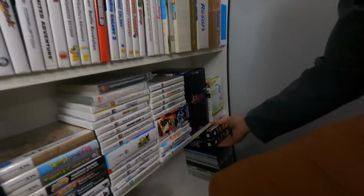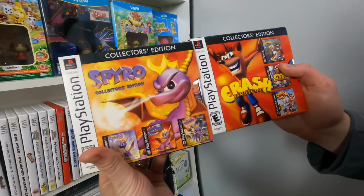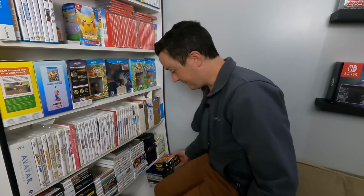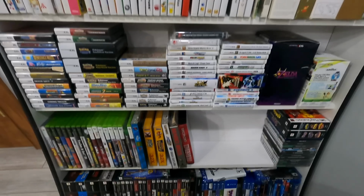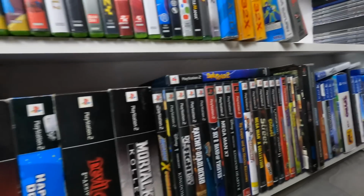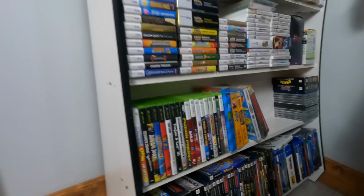Another couple that were at a garage sale years ago for $5 a piece, the Spyro Collector's Edition and the Crash Bandicoot Collector's Edition. Those are pretty cool and definitely fun to have in the collection. And then we've got PS2 on the bottom, the collector's packs, some big titles like Def Jam Fight for New York, a couple long box PS1 games, and then Blu-rays and miscellaneous on the bottom. And that is it for this shelf. Let's move on to the next areas.